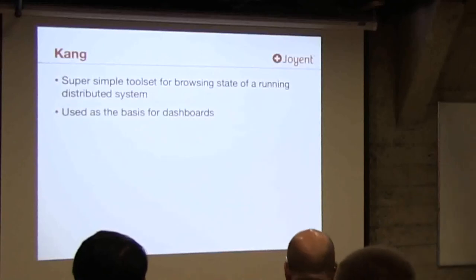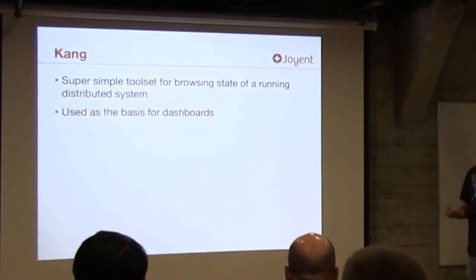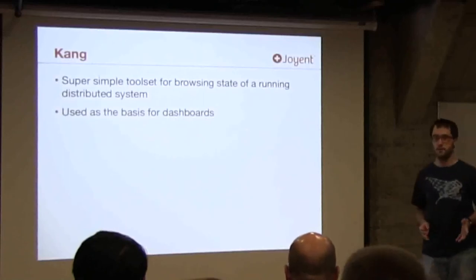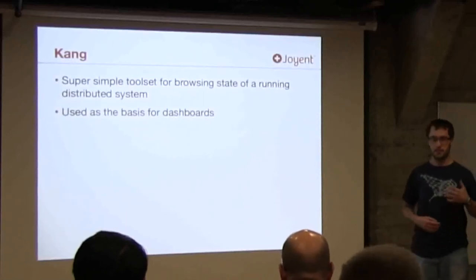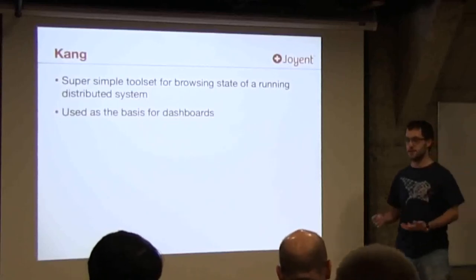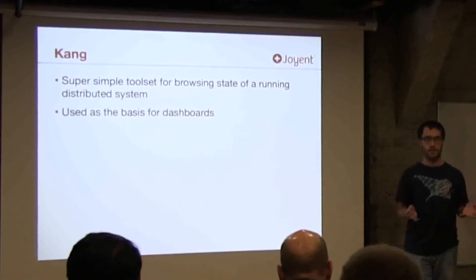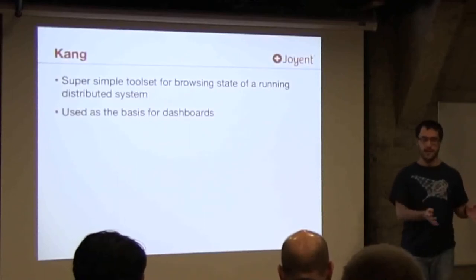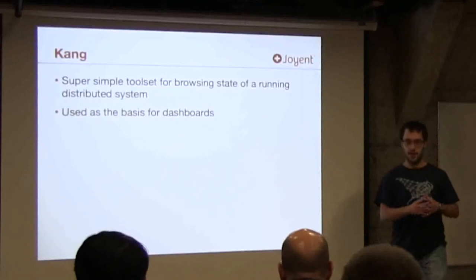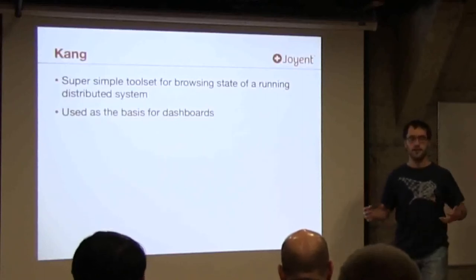So Kang is a super simple tool, protocol, and Node module for expressing the state of a distributed system. The goal is for it to be a very high-level distributed system debugger. And what we actually do with Kang is, in your server, whatever it is, you add an HTTP endpoint that spits out a JSON description of whatever objects that thing knows about. And what that is depends entirely on the service.